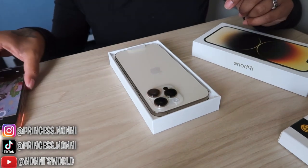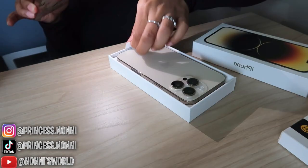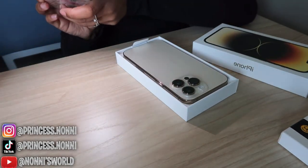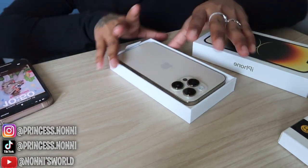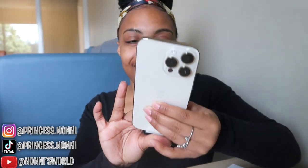Oh, it looks like a lot more gold on the camera. I feel like y'all can't see how gold it looks. I was really hoping that it looked the way I thought it would look because I never had a gold phone. I don't know why it don't look that gold, but look at the comparison though. I'm gonna set this right here.